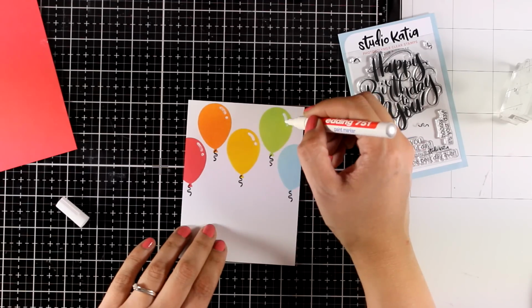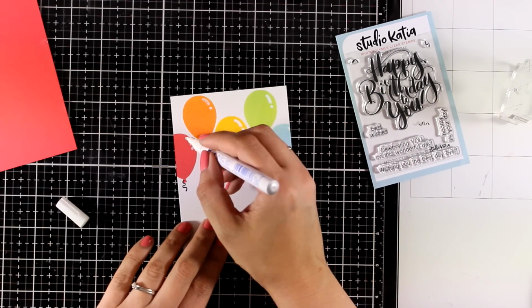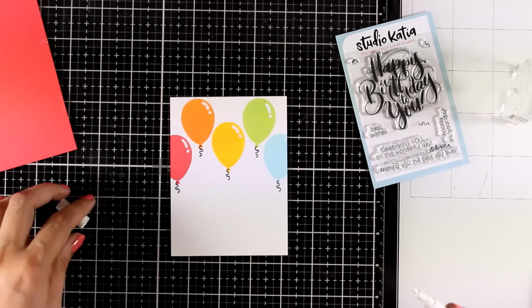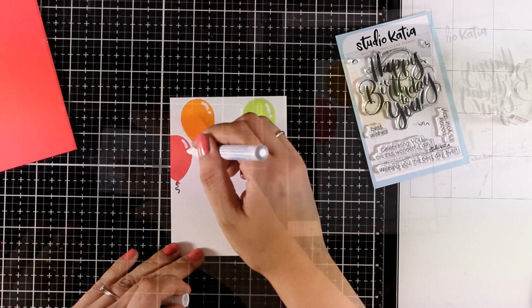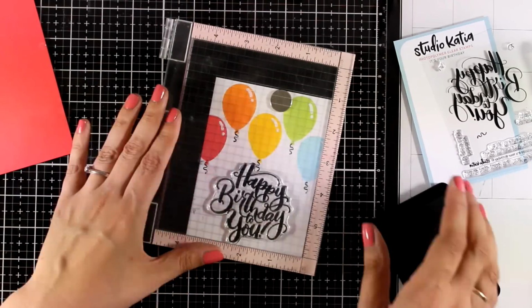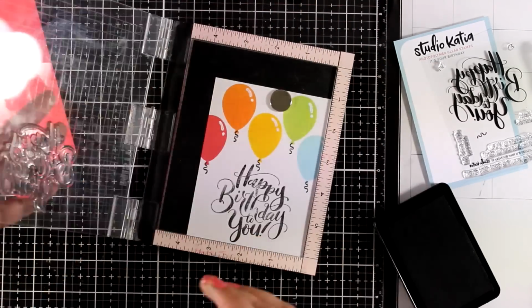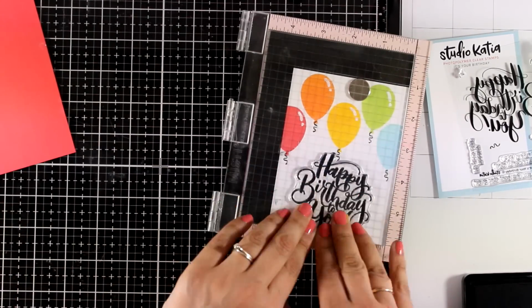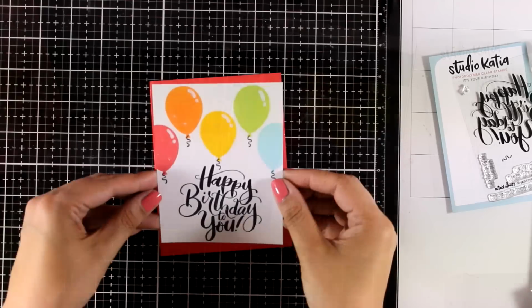And since I want this white to be nice and vibrant, I need to do it a couple of times, since the ink kind of reacts with the white on top. For the sentiment, I went with the big and bold Happy Birthday to You, and I went with black. However, you can use any color, since we have a rainbow colored theme here.